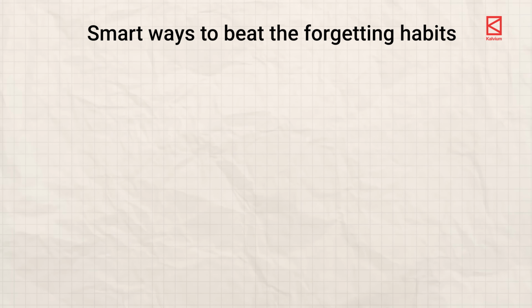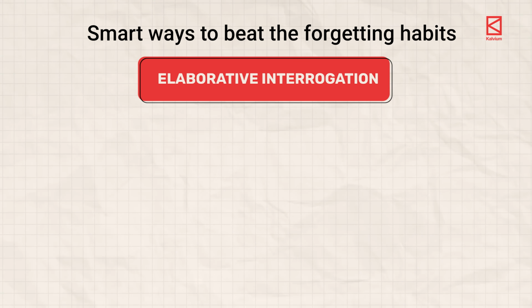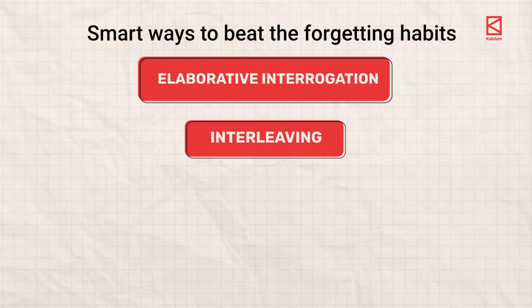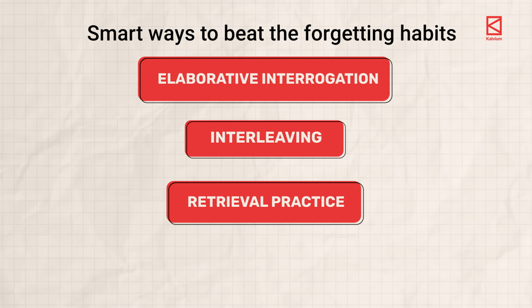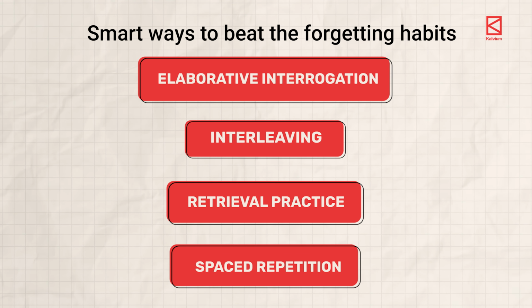Okay, so forgetting is totally normal. But then, how do we get the important stuff to stick? Revising like crazy at the last minute? No, science says that doesn't work. Turns out there are a lot of smart ways to beat your brain's forgetting habits, such as elaborative interrogation, interleaving, retrieval practice, and one of the best methods that we are going to discuss now, spaced repetition.